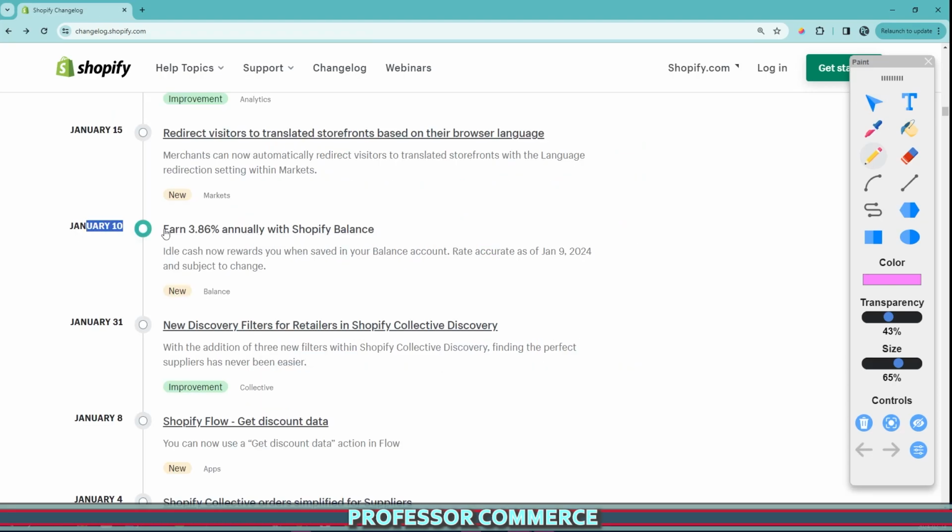Moving right along here on January 10th, this is a quick little update. It's a new update and it's coming to the Shopify balance. It says you can now earn 3.86% annually with Shopify balance. And the note says idle cash now rewards you when saved in your balance account. Rate is accurate as of January 9, 2024 and subject to change.